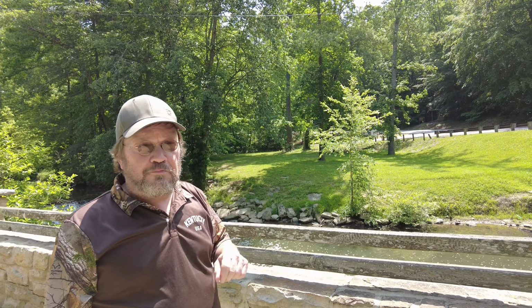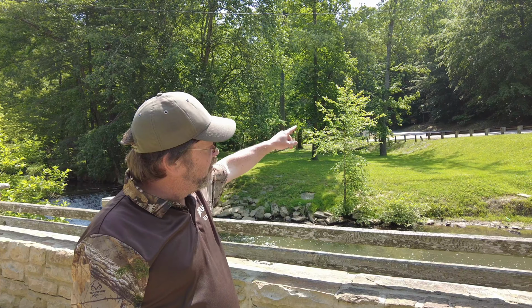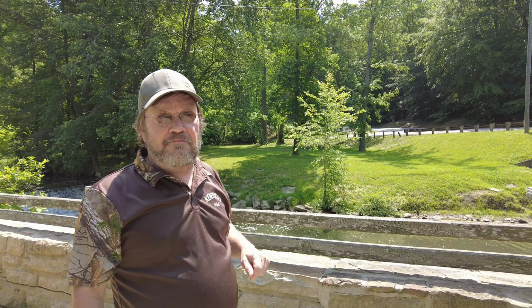One of the survivors was a pregnant young lady, and she managed to get away from the massacre and run back up the hill. At the top of the hill was a large tree that was hollow, and she squeezed into that tree, and that night she had a baby in that tree.